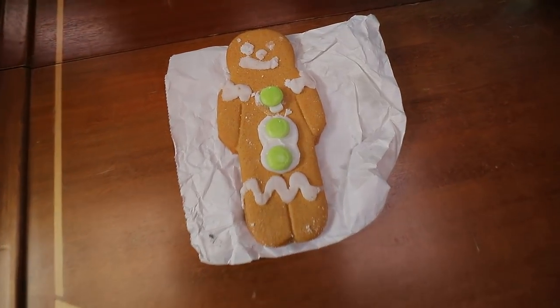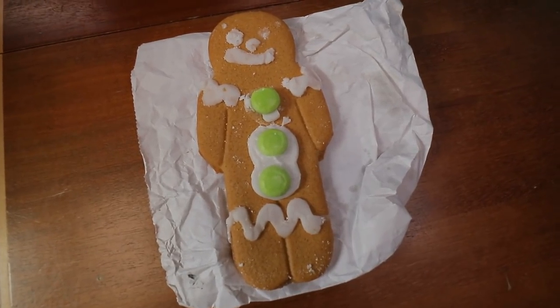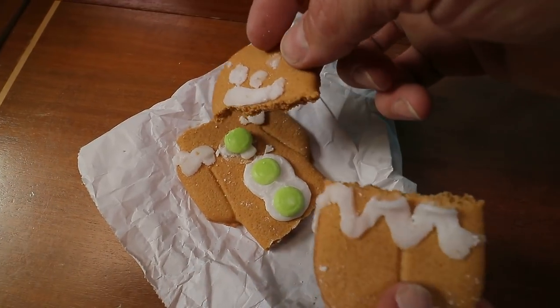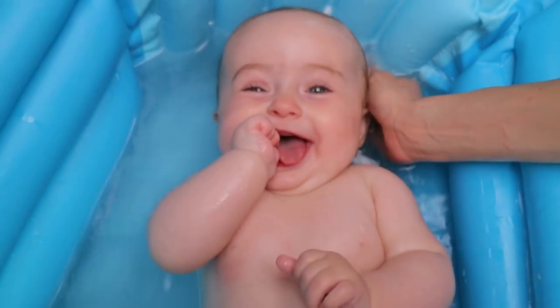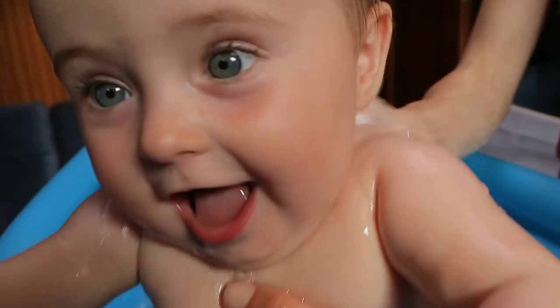I also bought this while I was out, but I put it in my pocket, so it's not quite as pretty as it was before I set off. Mine's bigger. Splish, splash, splish. Grandma. Having a bath.